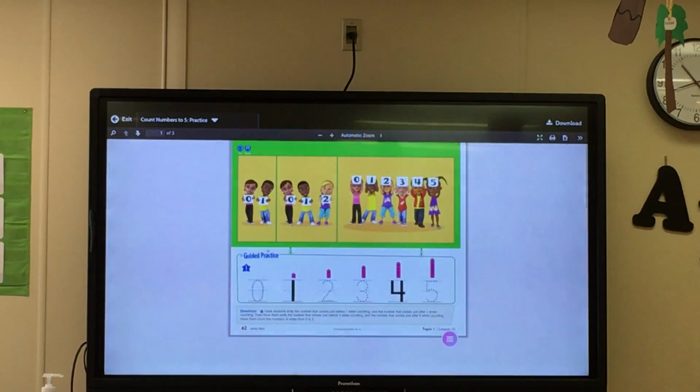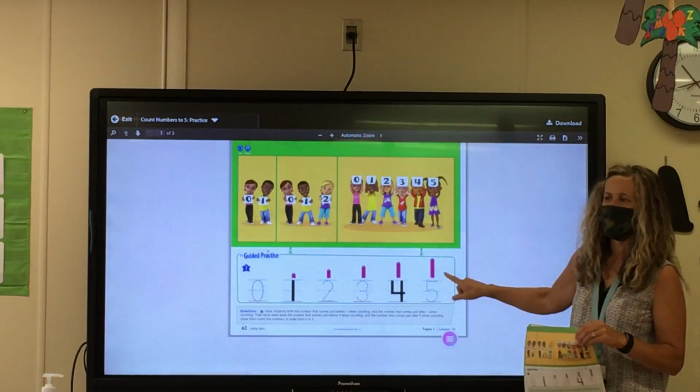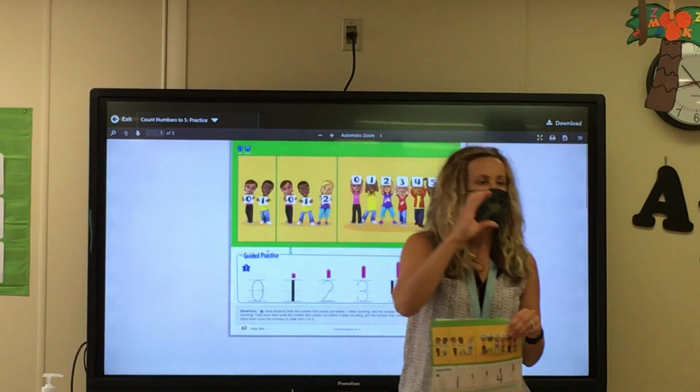Do you see the cubes are growing? The tower is growing. After 3 comes 4. They did that one for you. And last we have 5. Okay, so again, there are 5 cubes. Number 5 goes in the blank. Okay? So that's what we're going to be doing. We're going to be counting the items we see and filling in the blanks.